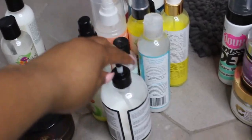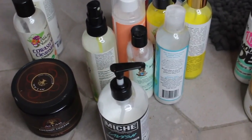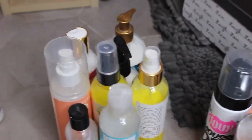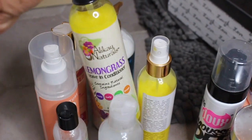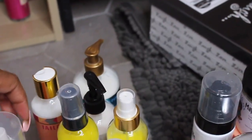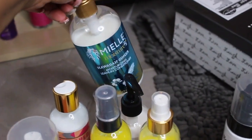Over here, what's this? These are my leave-in conditioners. I have a ton of leave-in conditioners, like for no reason, because I have 3 of these. I have one that's pretty much empty, that actually needs to be tossed. But I have 2, one that's not open, and then one that I guess I just started on. And then I have a few other things in the back, some more leave-ins.